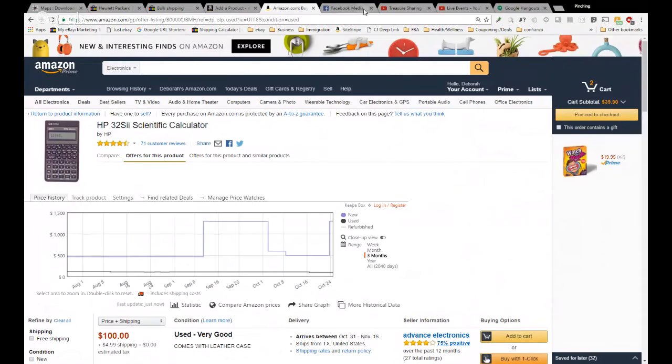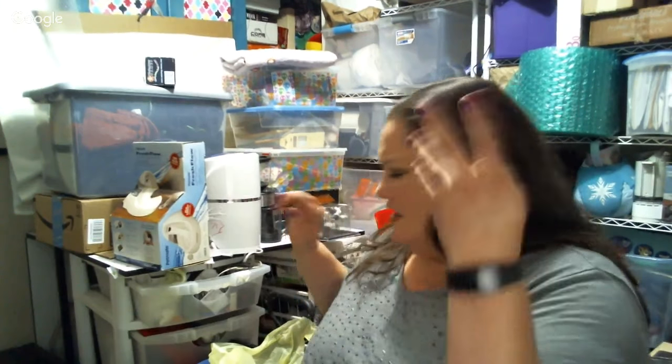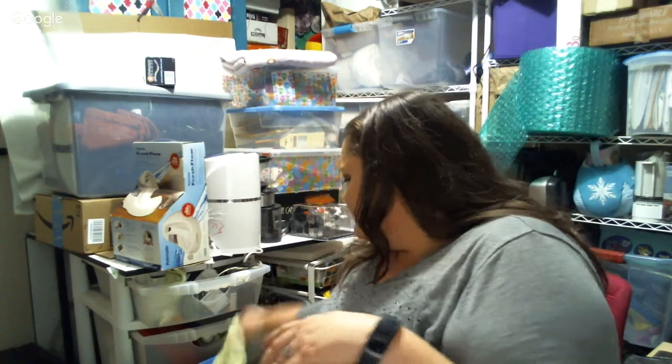Anyway, I don't know what I'm going to do with it. I got to make sure it works first, and then I'll sort it out. But keep an eye out for these calculators. I don't remember what I sold my last one for. I thought it was 100 bucks, and I thought it had the case. But it was a while back.